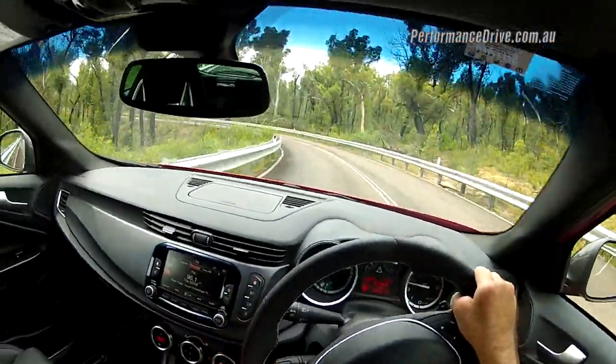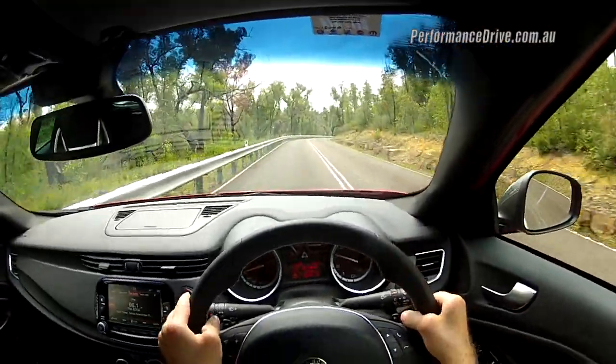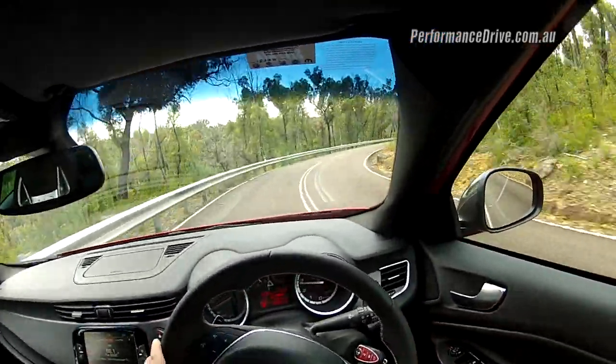So the main problem with this car, in my opinion, is just the competition. You've got some very fierce rivals and very capable rivals as well. The Focus ST and the Golf GTI, and even the Renault Megane RS.